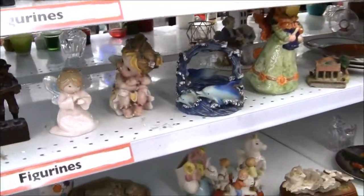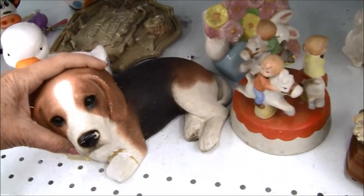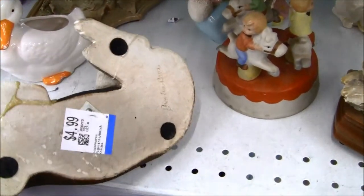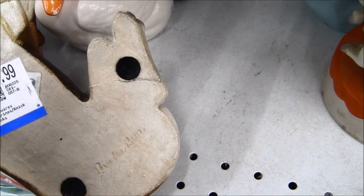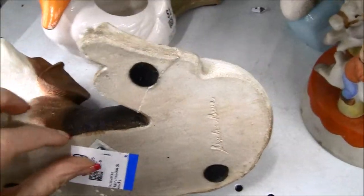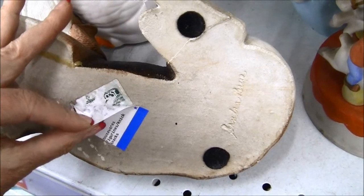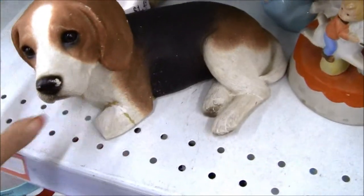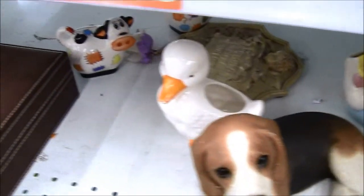Let's see what they got. I'm looking for porcelain today, or look at this guy. Look at this poor guy, he's missing his front legs. I bet that's nice too. That looks like a sand cast. I can't read the name, but oh, look, they love covering up the sand cast. I was right. Those are nice. Those are valuable, if the legs aren't broken. See what else they got.